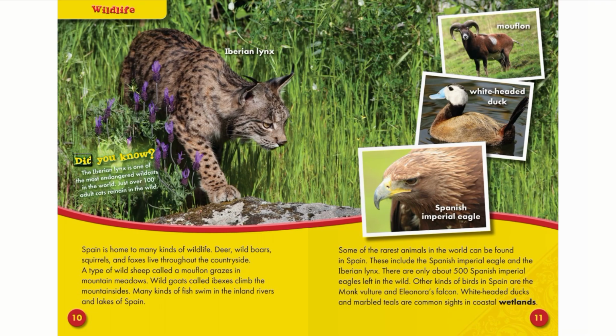Wildlife. Did you know? The Iberian lynx is one of the most endangered wildcats in the world. Just over 100 adult cats remain in the wild. Spain is home to many kinds of wildlife. Deer, wild boars, squirrels, and foxes live throughout the countryside.